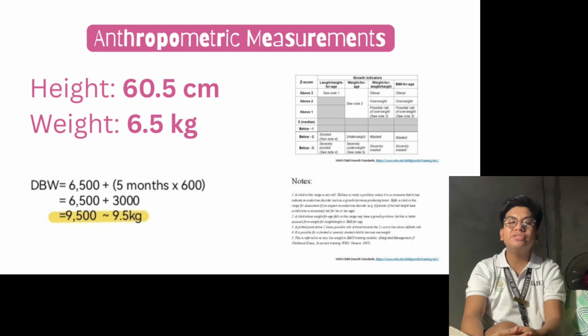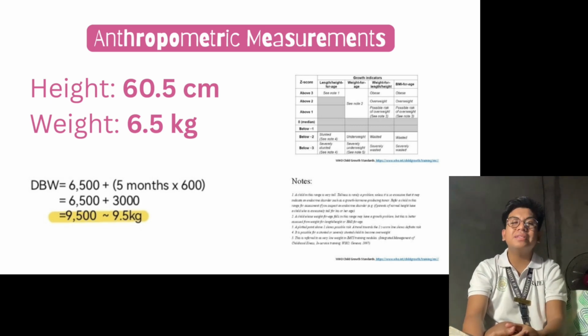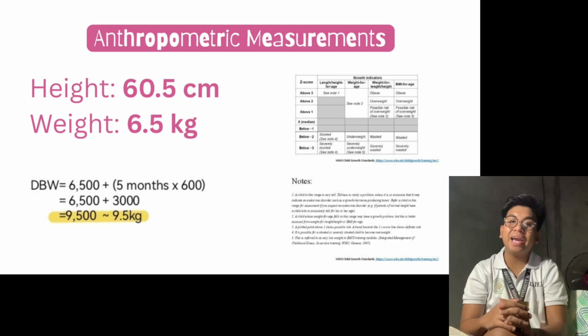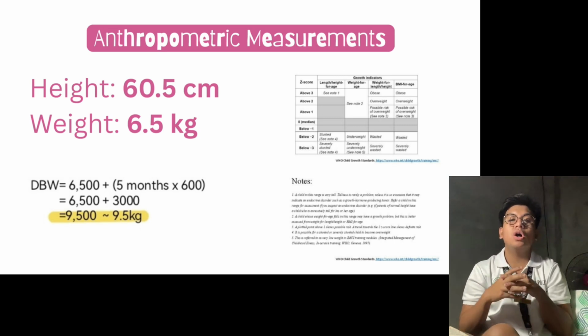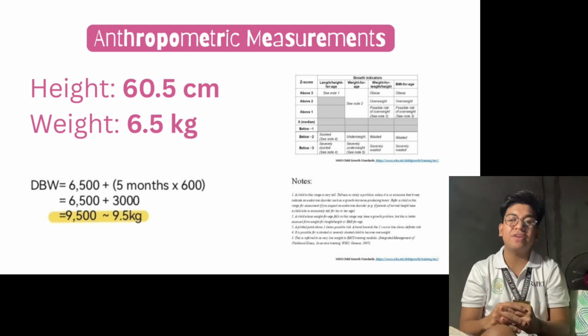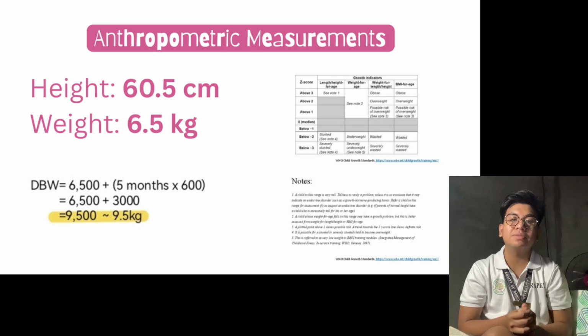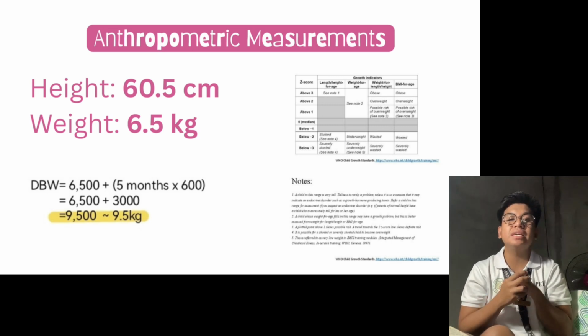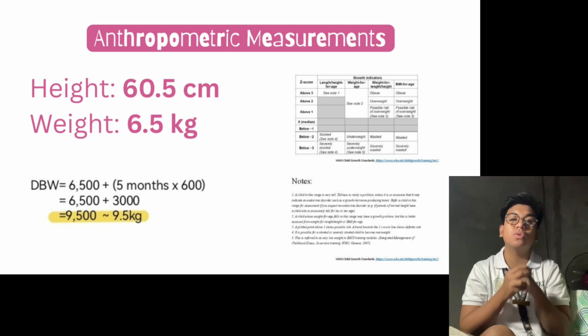Now, let's proceed to the anthropometric measurements. Anthropometric measurements, which include height and weight, are essential tools in assessing the growth and nutritional status of an infant. At 5 months, baby Dayan's weight of 6.5 kilograms and height of 60.5 centimeters indicate that she is growing within a healthy range.